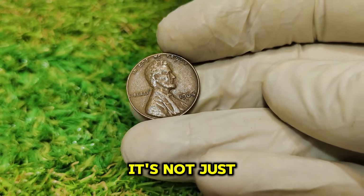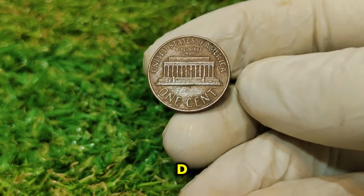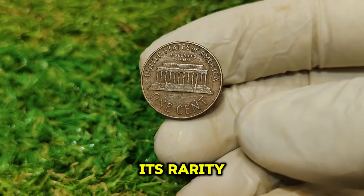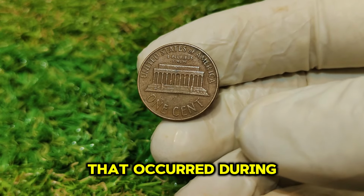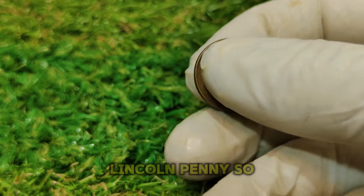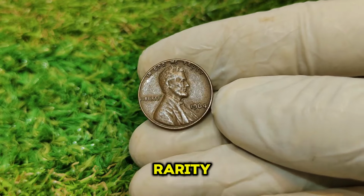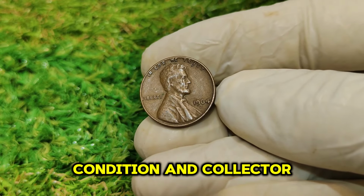However, it's not just the material that makes this penny special. The 1964 penny is particularly noteworthy due to its rarity and the slight variations that occurred during its minting. So, what makes the 1964 Lincoln penny so valuable? It all comes down to a few key factors: rarity, condition, and collector demand.